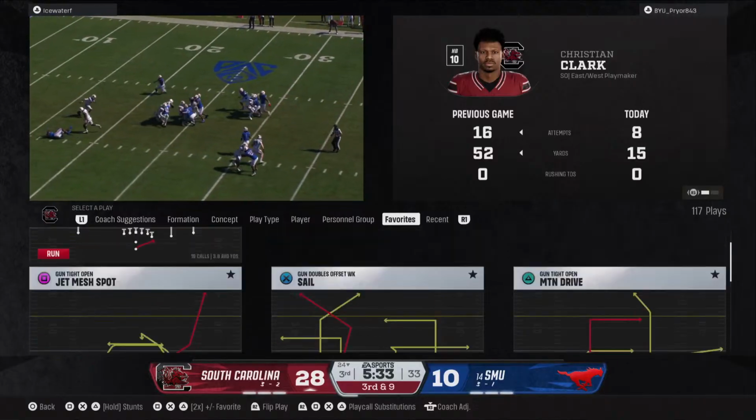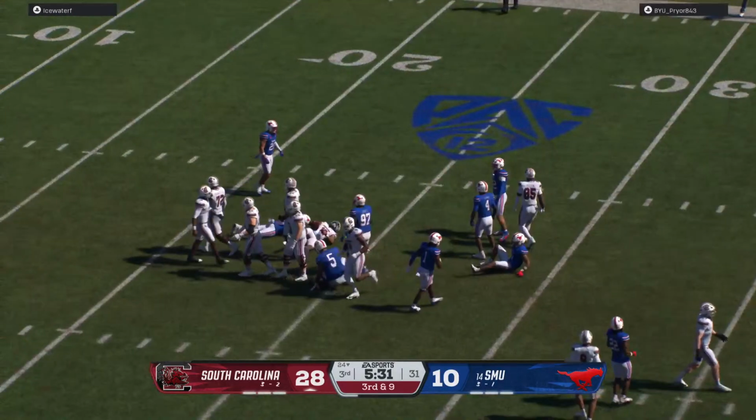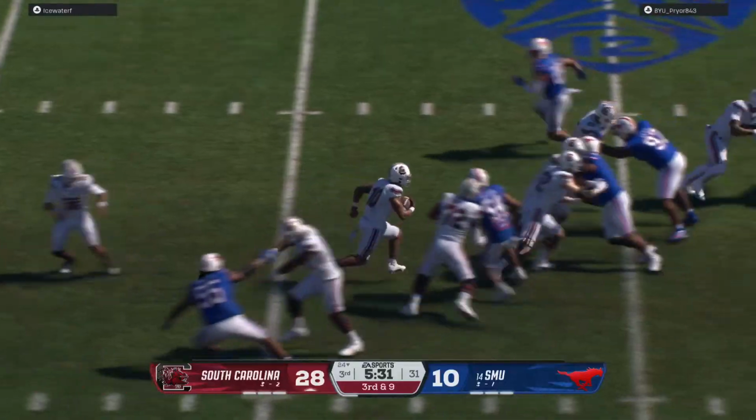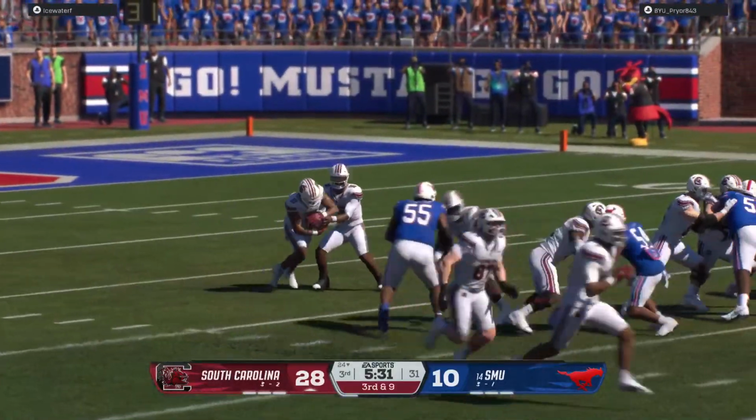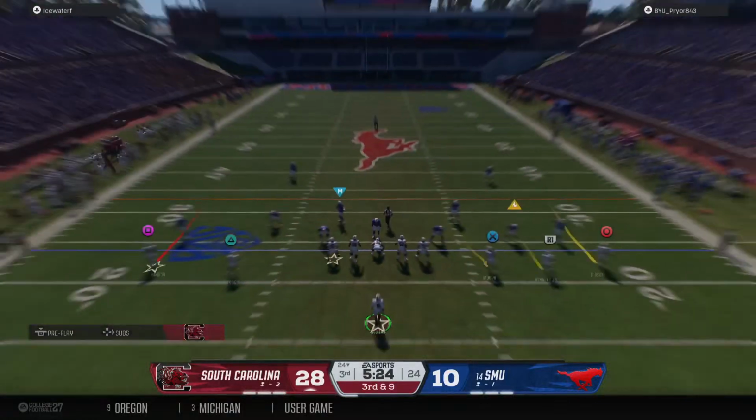Here's the thing, not a great run, but the offense has scored a ton of points. They haven't necessarily needed to have a strong running game in this one. Their quarterback right now is just playing lights out, and if it ain't broke, don't fix it. I'd get back to throwing the ball.